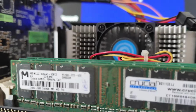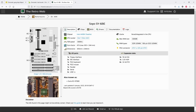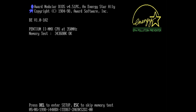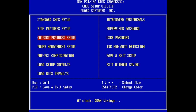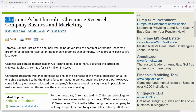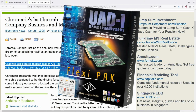Before doing some benchmarks, let me present you our test system, powered by a Pentium 2 350 running on a Soyo SI6BE motherboard. Both the CPU and the motherboard were launched in 1998, and this is the kind of hardware that had at least a slight chance to be matched with a brand new Mpact2 card while they were still on the market. By the way, this card was manufactured by Atrend in the summer of 1998, and just a few months later, Chromatic Research was acquired by ATI Technologies, and all driver support was terminated. However, these versatile chips ended up in other multimedia products.